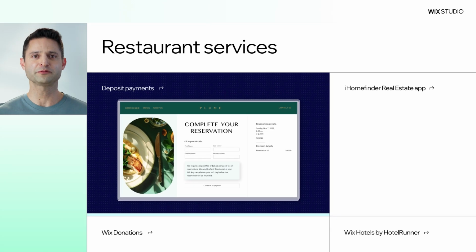Cool. Now let's dive into some industry-specific solutions, starting with restaurants. Your clients will soon be able to easily accept deposit payments for reservations. It's a great way to help them reduce cancellations and improve their cash flow.